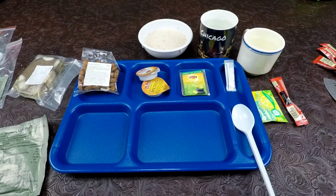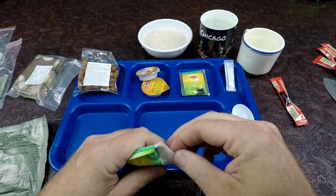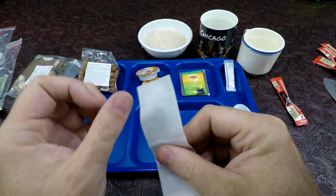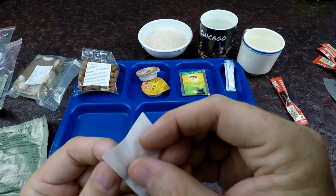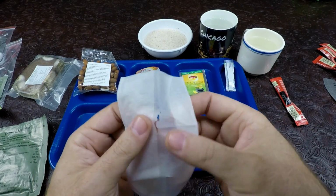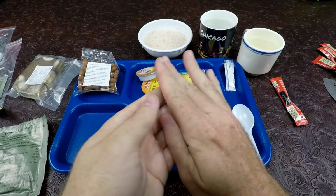Okay, so our main's almost done. Let's go ahead and get the rest of the stuff opened up here. Our moist towelette. It's fairly good size, bigger than the US ones. There we are. But it still roasts pretty easy. Smells of lemon, very strong. Kind of a Mr. Clean floor cleaner kind of smell.